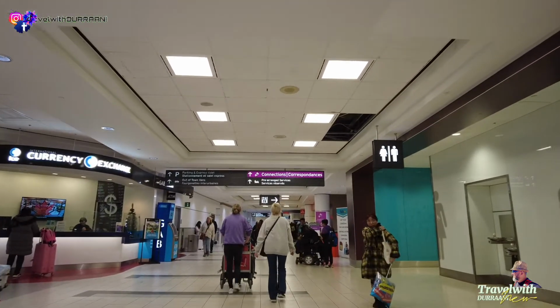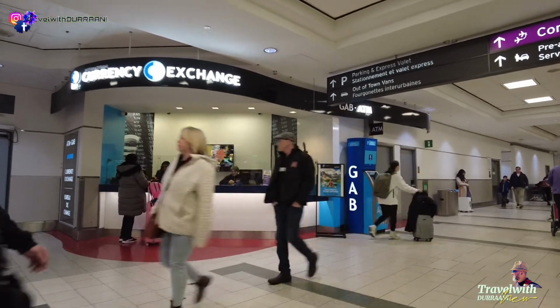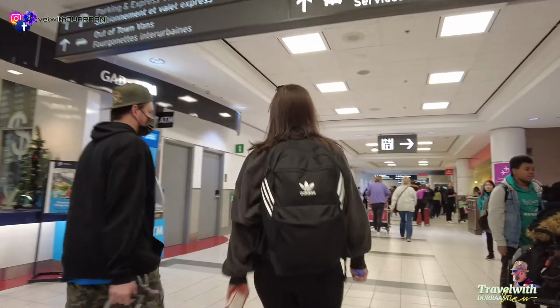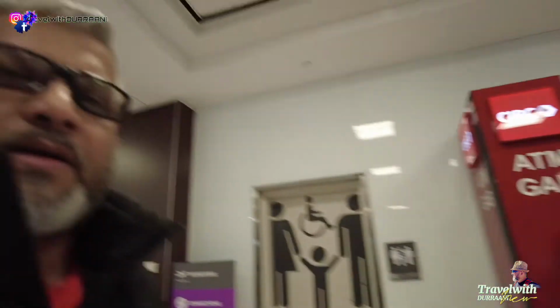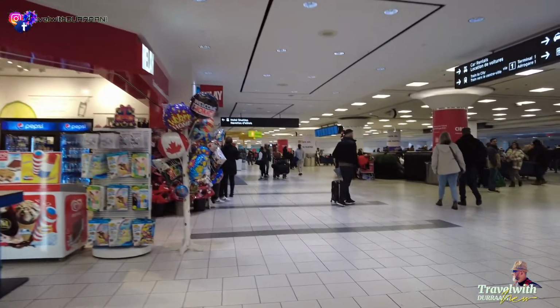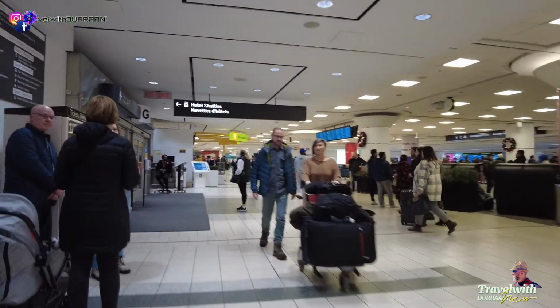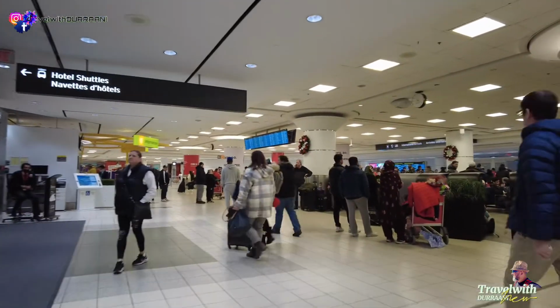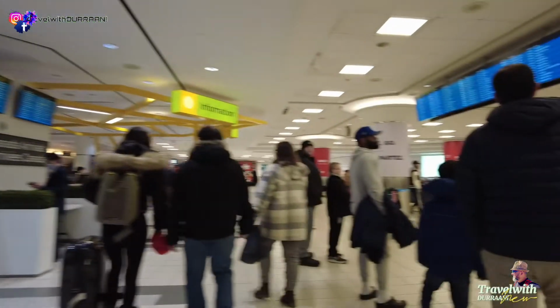Hope it's recorded. You've got currency exchange here, then currency exchange here, and some restaurants there. It's not exactly a big airport, to be honest with you. I was expecting maybe there would be some other terminals, but this terminal is not that big. That's the arrivals over there, and then you walk out. You have certain shops here, but this elevator is the way you go out. That's about it.